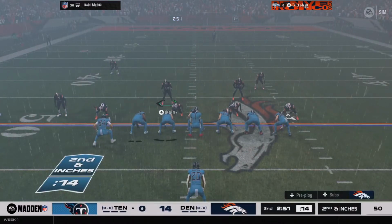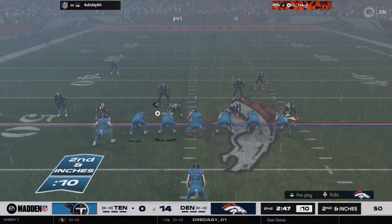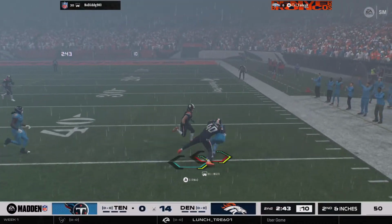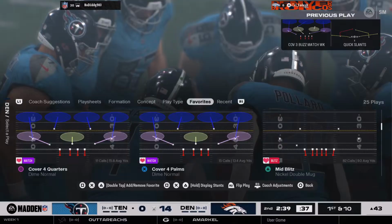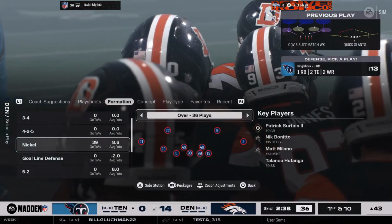Ready? Cougar 19. Ready? From the midfield stripe, they look to throw. A short throw pulled in by Bellinger. First catch of the new season for him, and he picks up the first. A nice completion there for the first down.